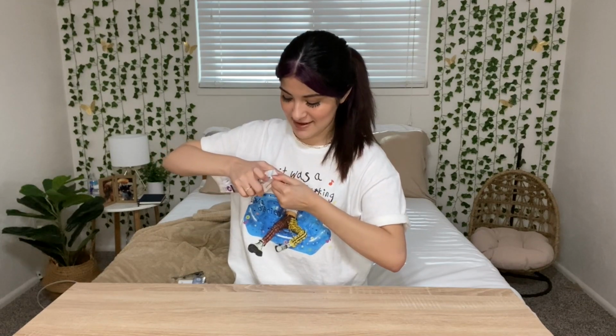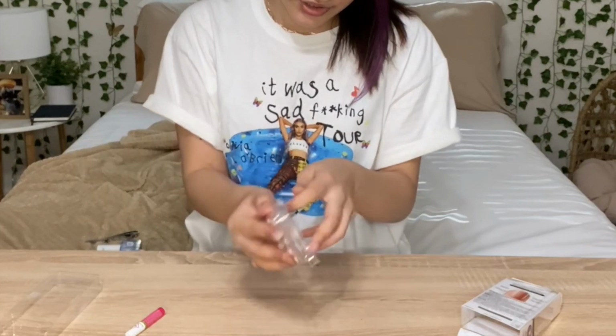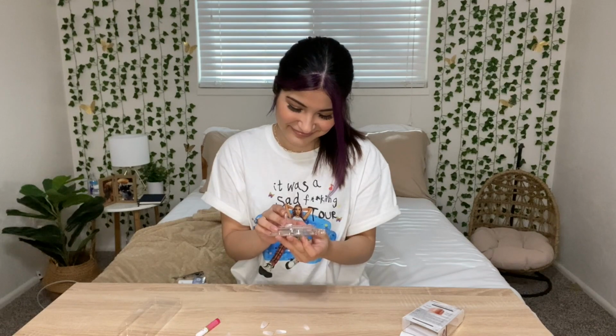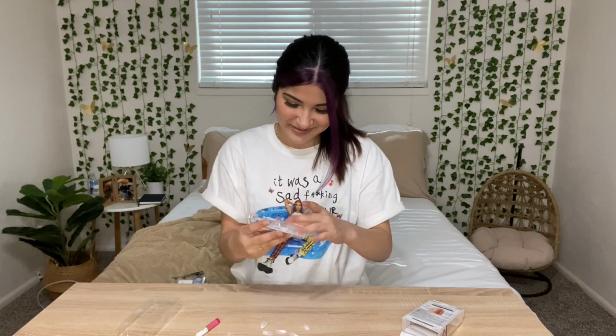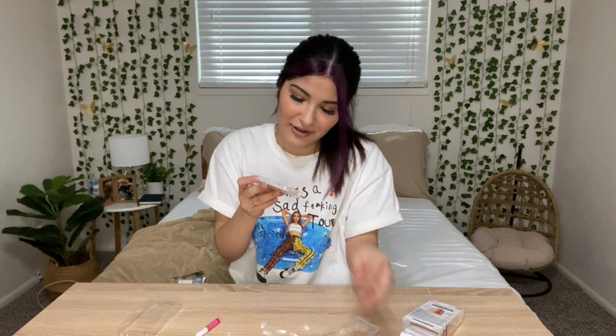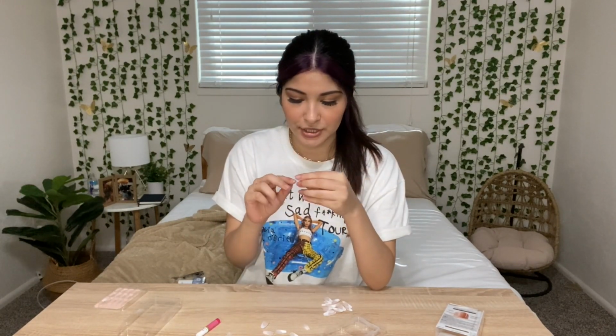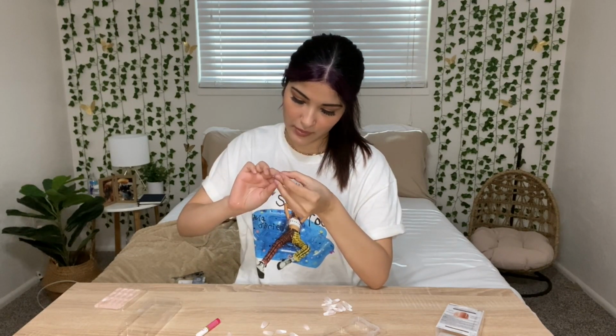Okay, I feel like this second project is just as straightforward as the first. If I can open this. Oh. All right, so pretty straightforward. Oh wow, it comes with a lot. It comes with a little kit also. How fun. I wonder what these are for. First, I'm gonna measure. I literally still have paint on my hand, so love that. I'm gonna measure my nails real quick.